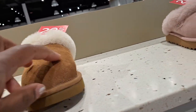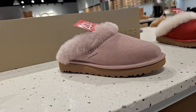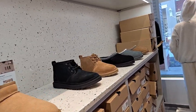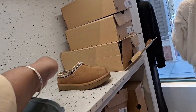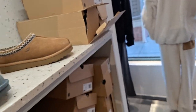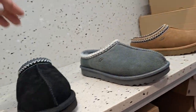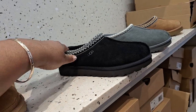It's like the, what you call, the other size? The other size. We're over here in UGG. These ones. I like these. I like the gray ones too. Dang, no store has your size? No, there are stores. I have to go to like.